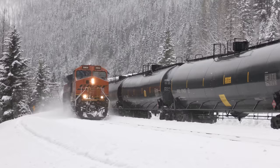A pair of engines sneak by on Main 2, a helper set returning light to Essex.